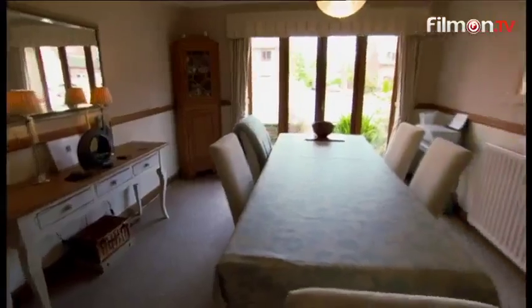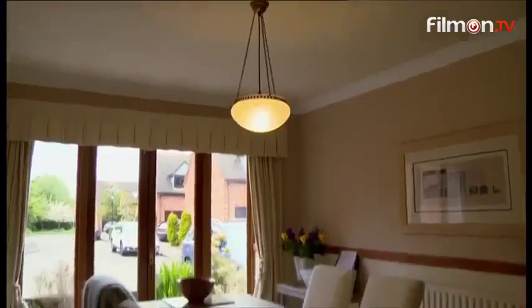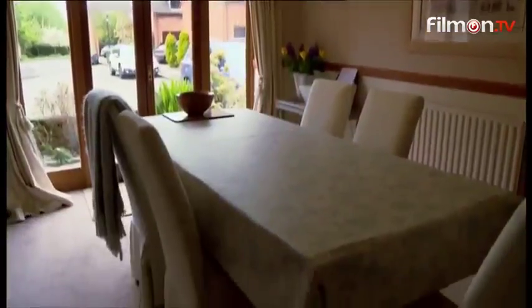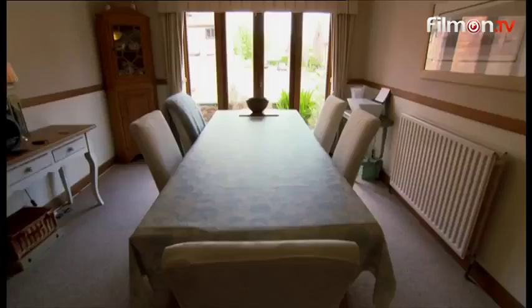I'm just going to stop off in the dining room. Is this big enough for the table? Do you know, I think it might be. Yeah, I think this is good. It's a nice big square room. It is. Yeah, and it's quiet. Big windows from floor to ceiling, practically. Nice natural light coming through there.